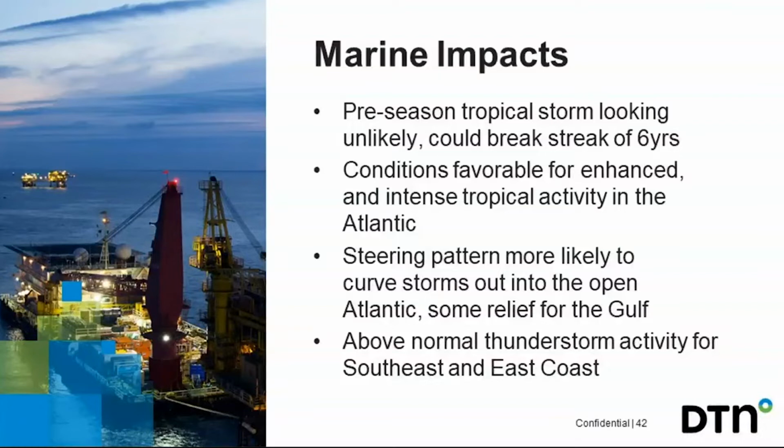All the long-range models over the next couple of weeks do look very clear in terms of any formation. All of the conditions that are necessary for a tropical cyclone to form are really not in place. It looks more favorable that something that would be that first storm this season would be more the first week or two of June. So it does look like we might see an end to that streak. Much more favorable that we will see an end than we won't. And then as we've seen, the conditions are favorable for an enhanced season.